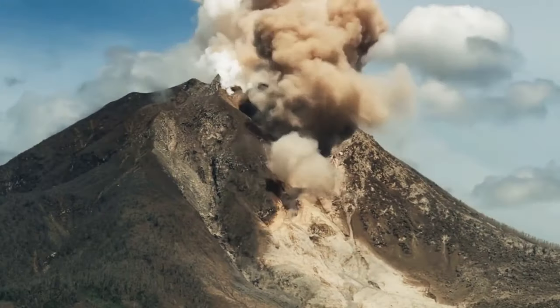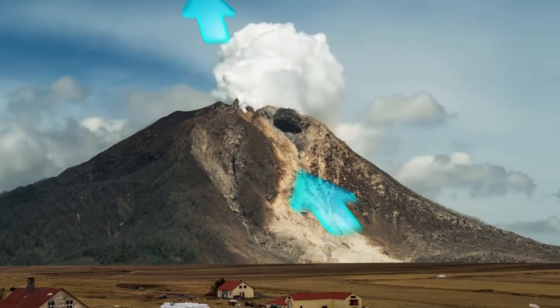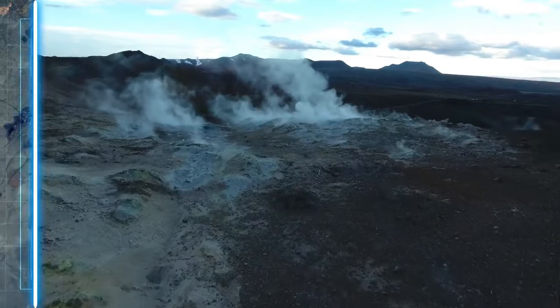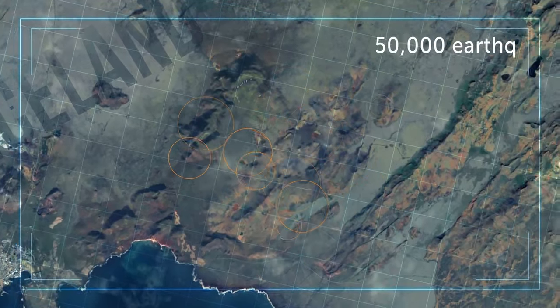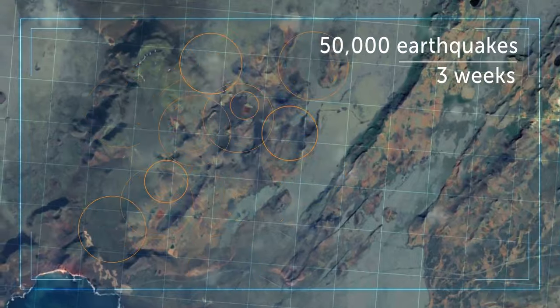Luckily, in Iceland's case, the wind has been blowing these gases away from residential areas. Scientists weren't surprised this volcano erupted. They knew it was coming. Increasingly stronger earthquakes had been shaking this area for the past 15 months. There were 50,000 earthquakes within just the 3 weeks leading up to the eruption.